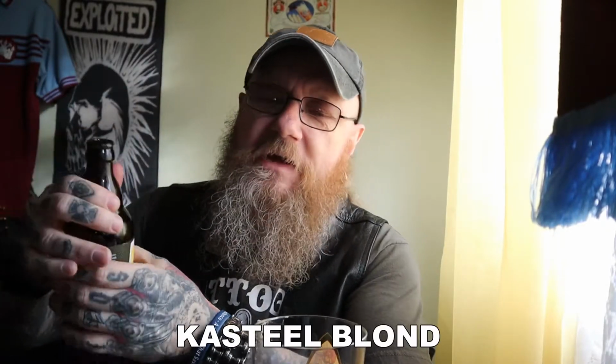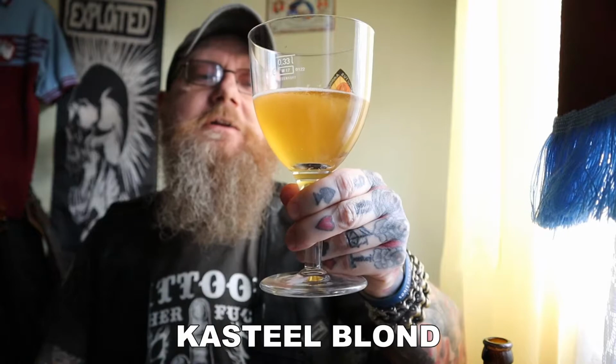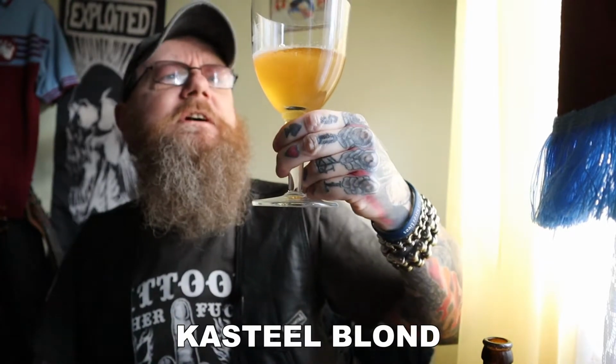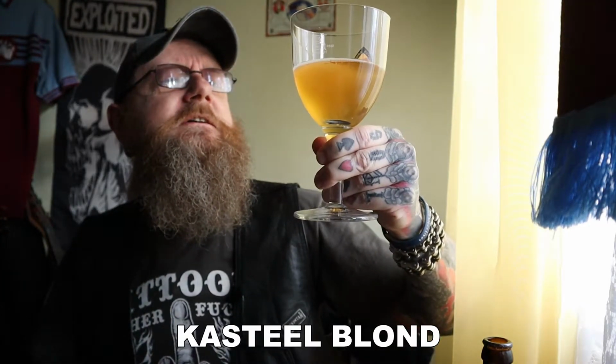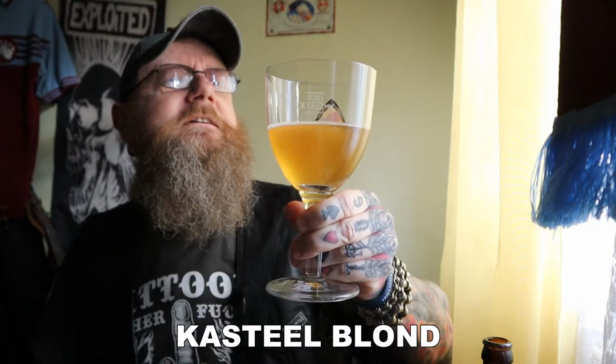Comparing this to Leffe, this is much more drinkable. It's much more flavoursome as well. You've got, as I say, them big spices, you've got the big banana and clove esters that are coming off the yeast. And overall, it's just giving you a really drinkable blonde beer from Belgium, and I really like that. And if I'm not mistaken, there's little tiny bits of yeast in there. Really good, really like that.